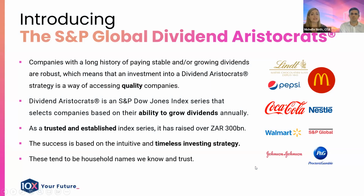So S&P Global Dividend Aristocrats is part of the Dividend Aristocrats index series that is very trusted and established. Around the world, there's over 300 billion rand tracking this strategy. What this methodology does is it screens for companies with a long history of paying and growing their dividends. So as you can imagine, it's a very intuitive investment strategy, and you're getting access to quality companies.